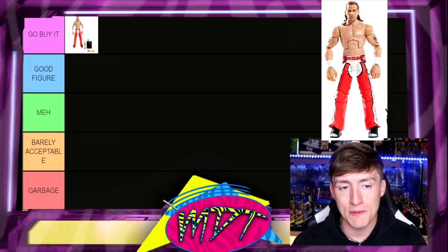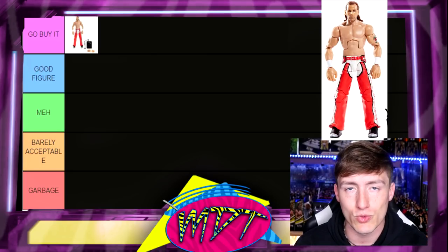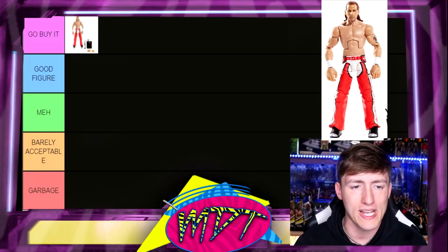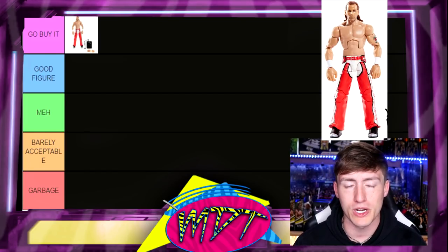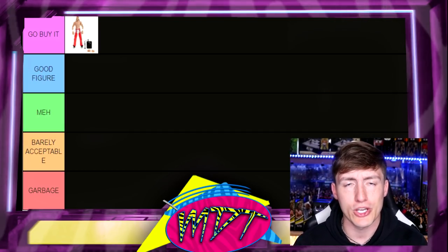I mean, it's not even a thing. It's a beautiful figure head to toe. I would like a different head sculpt, but as a Ruthless Aggression Elite, man, this is what we've always wanted. I've been begging Mattel for long pants Shawns. Here it is. Wonderful attire, double jointed arms, beautiful head sculpt. Gonna be one of the best Shawn Michaels ever made to this point, exactly. And that's gonna be a Go Buy It right there.